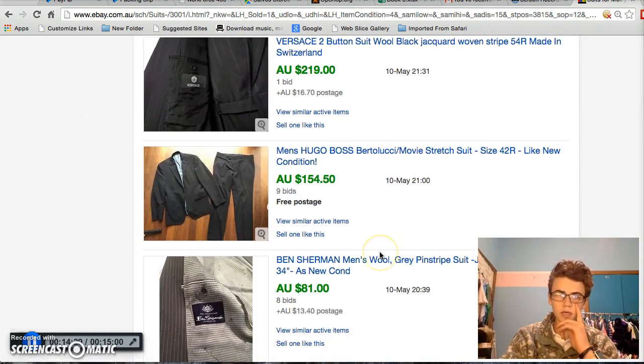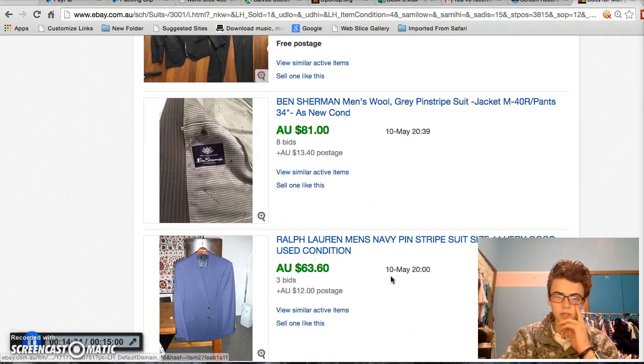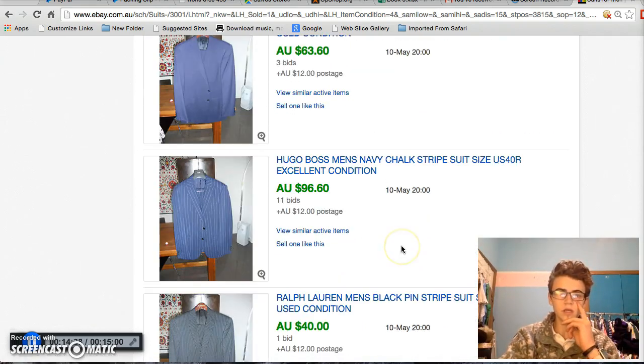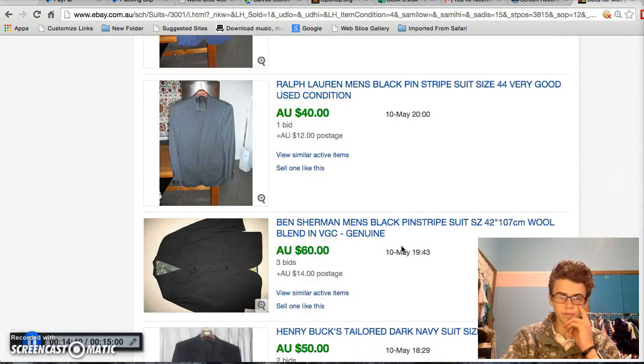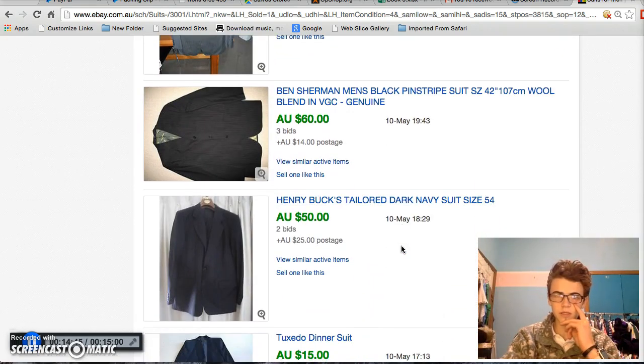Here's Hugo Boss again. Ben Sherman. It's a really good brand. I haven't come across any of these either, nor Ralph Lauren suits or anything like that. Hugo Boss. As you can see, the huge profit margins. If you pick up a shirt for $20 and turn it into 50, 60.